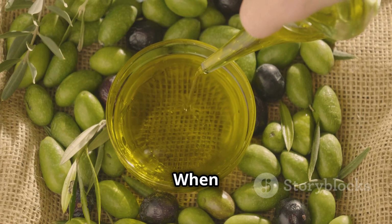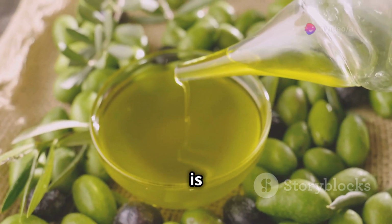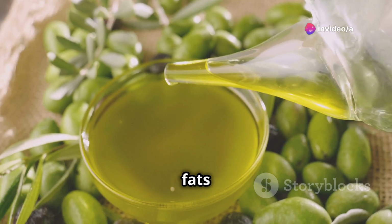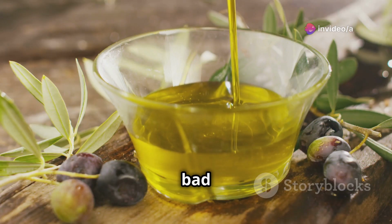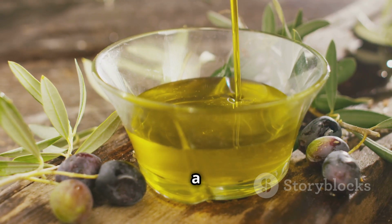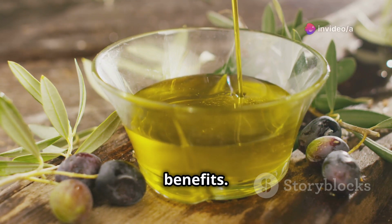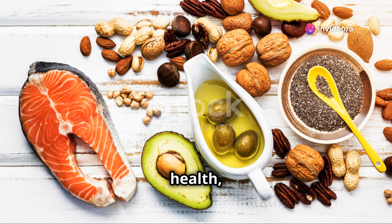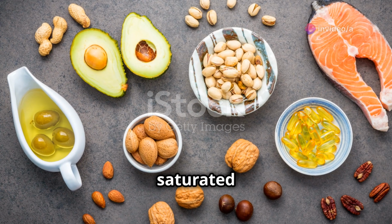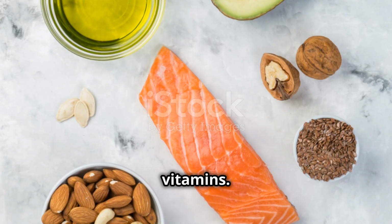Section 5. When olive oil falls short. Olive oil, while a healthy fat, is primarily composed of monounsaturated fats. These fats are known for their ability to lower bad cholesterol levels and reduce the risk of heart disease. They are a staple in the Mediterranean diet, which is often praised for its health benefits. While beneficial for heart health, these fats might not be as efficient as other types of fats, such as saturated fats, in aiding the absorption of fat-soluble vitamins.